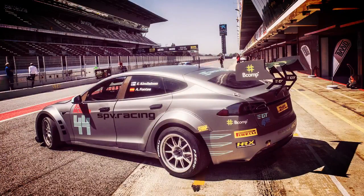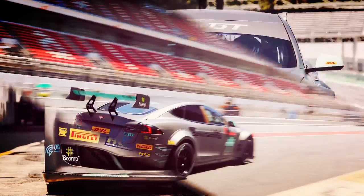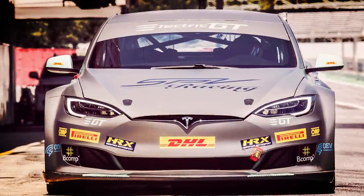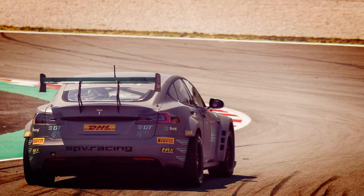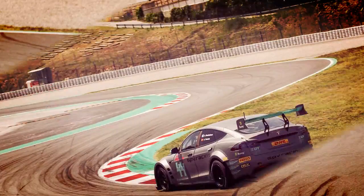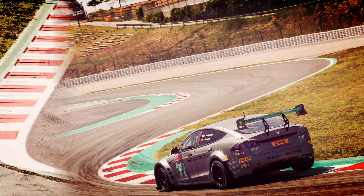Thanks to a stripped interior, a touring car-style aero kit, beefed-up brakes and lightweight wheels wrapped in sticky Pirelli slick tires, the car should prove to be rather handy around a race circuit, and initial feedback from test drivers was positive. Set to start racing next year, the electric GT series is the world's first production-based electric racing series.